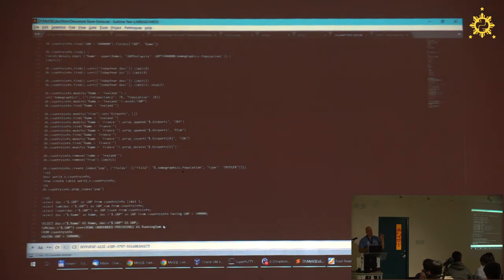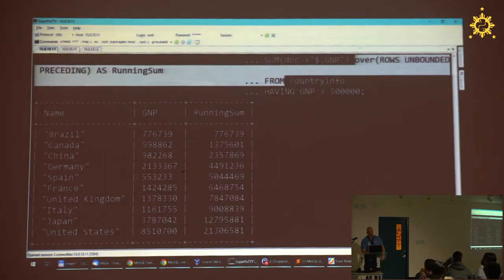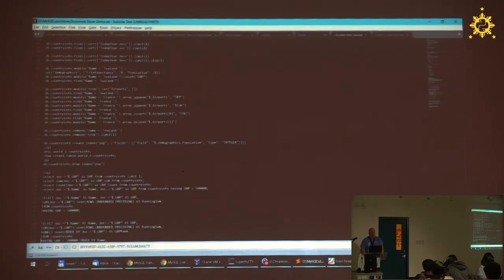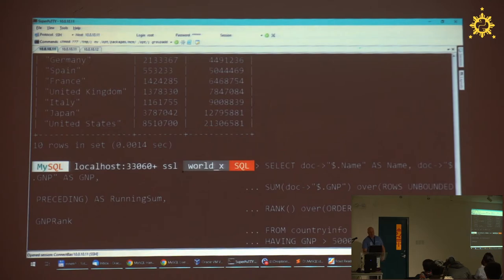It's all by one thing only, and that's this, the OVER. The OVER creates a window of the ability to calculate. And so we can do things like, and this is the last one from this, a query that I'll read.